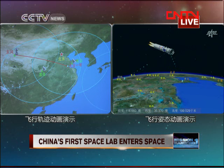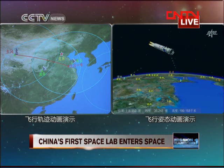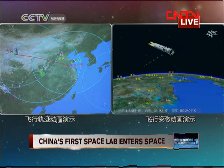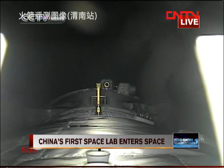Yeah, that's right. It is now near the coast of China, above the east coast of China. It's about to enter the Pacific, above the Pacific actually. And it's flying southeast. Very near to east.